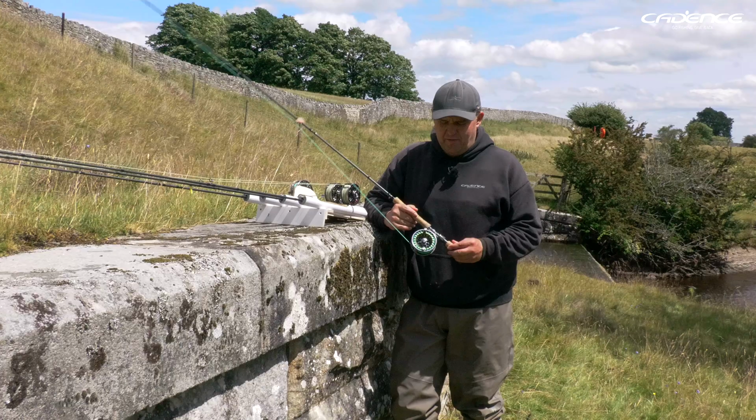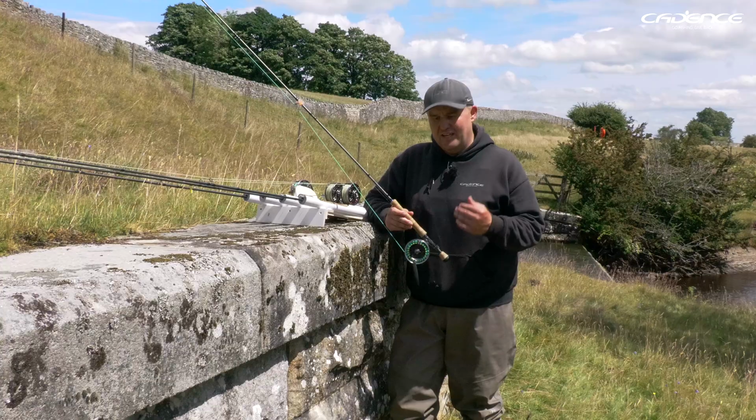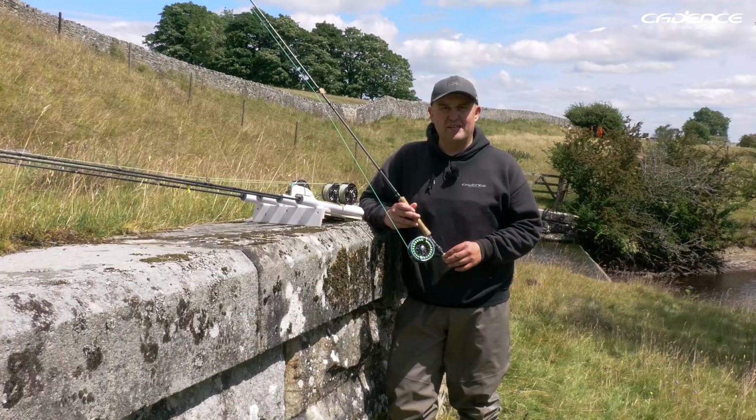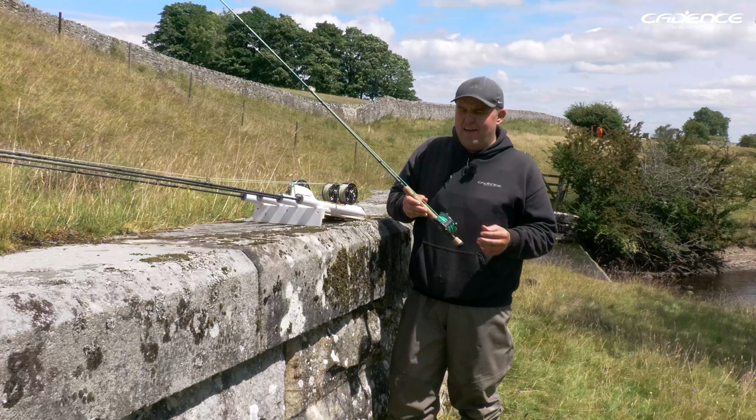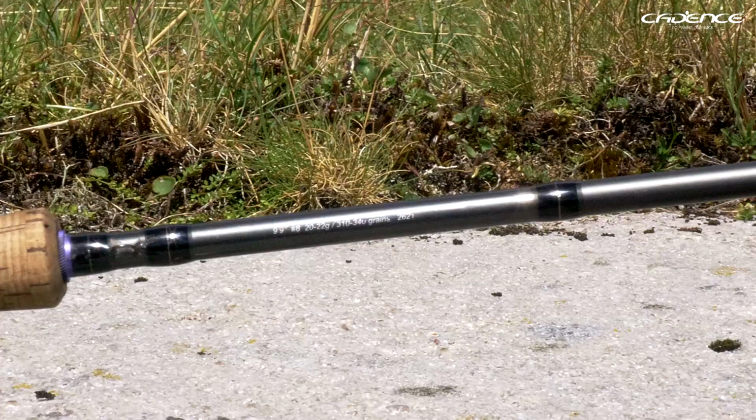This is the 7-8, and it's worth pointing out here, if you have this line and you wanted to cross over on another rod, I've tried them on all of our range of rods, and the 7-8 Airflow line for this one definitely goes best with a 7-weight rod. I've used it on the 8-weight, and it's not quite heavy enough on the 8-weight. It doesn't quite load up enough, so I would definitely recommend you use the Airflow 7-8 on the 7-weight Cadence rods.